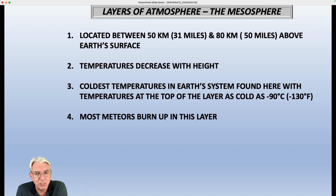And you're probably asking yourself, well, how the heck can they burn up if it's 90 degrees below 0 Celsius or minus 130 Fahrenheit? Well, this is the first layer where meteorites encounter any air molecules at all. And so as they move rapidly into the mesosphere, they compress the air, and that compression causes ridiculous amounts of heating. It can get up to as high as 10,000 degrees Fahrenheit, and most meteorites are not going to be able to tolerate that.